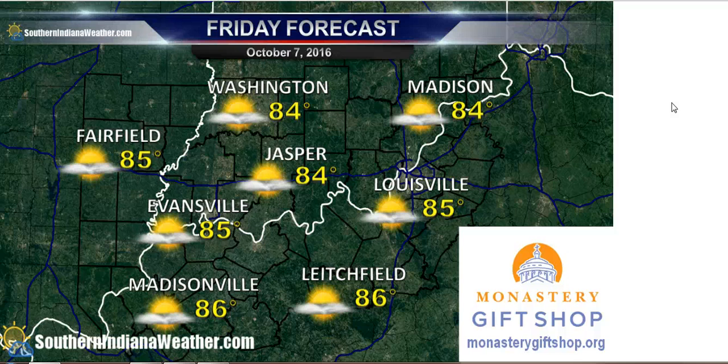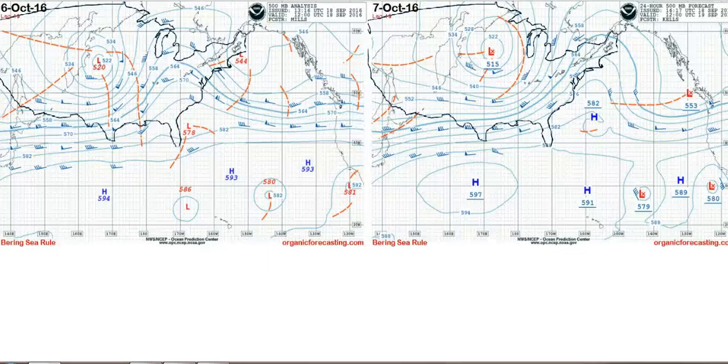Unfortunately, high temperatures today are going to be in the mid 80s around the area. We'll see a good amount of sunshine, maybe a few clouds. It's going to be a beautiful day, but this certainly is not an October feel. We're running about 15 plus degrees above normal in some places around here.